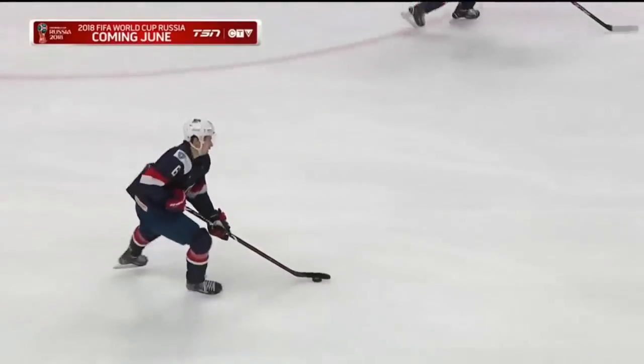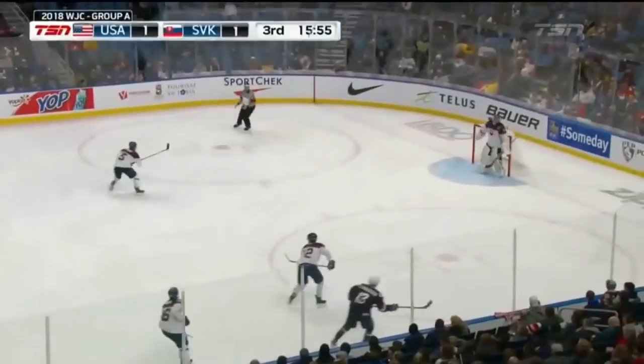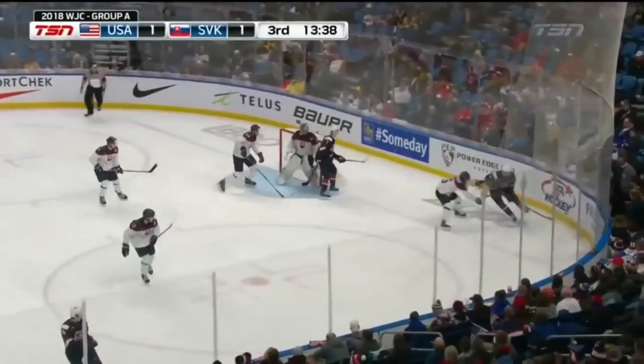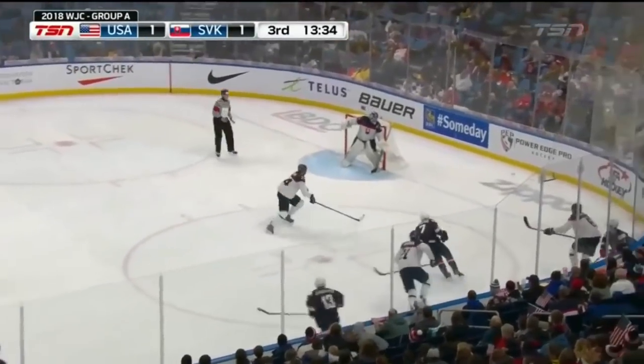And then watch him here. This is almost a standing start, and he just still is able to beat a forecheck, and then he doesn't try to do too much. Very simple, end of the shift, dump it in. Good, smart play. One thing I'd like to see Hughes develop a little bit, beyond physically and the technical skills, is mentally. And I don't mean that from a hockey sense perspective.